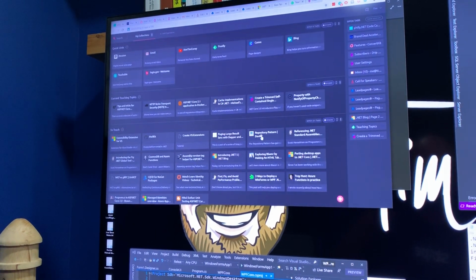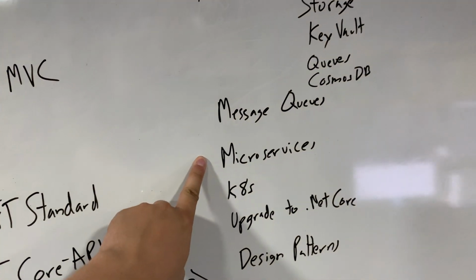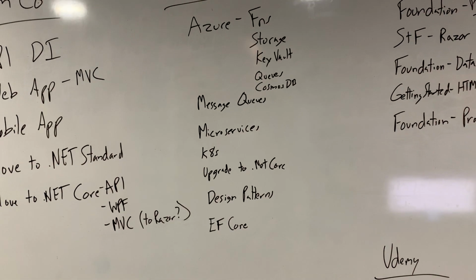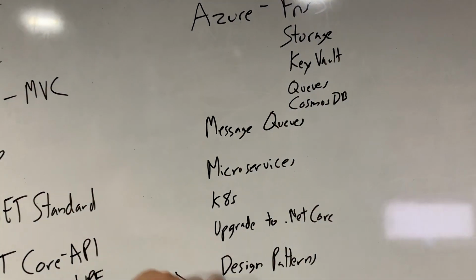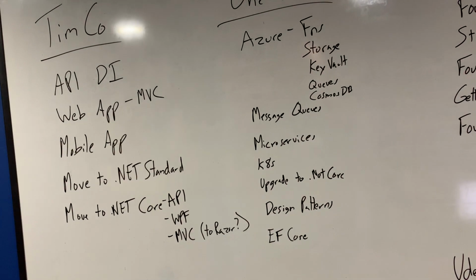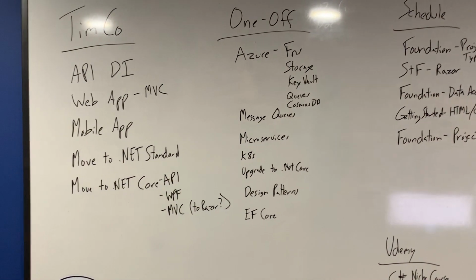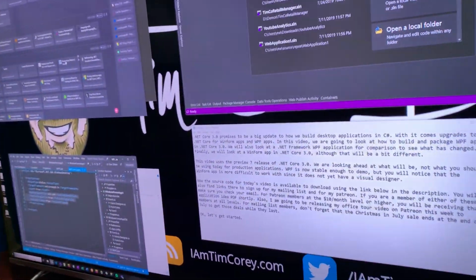One of the big things, I'll go back to the whiteboard for a minute. One of the big things that people keep asking about is microservices. And that's a big one to know about, because even if you're not going to do microservices, the tools you get from that, with message queues and with Kubernetes and Docker and those kind of things, the tools are really cool and they're really powerful. And so even if you don't go the full microservices route, which can be quite overwhelming, knowing about it is important. Sorry for the camera spin there.